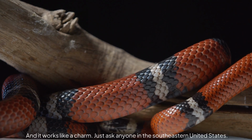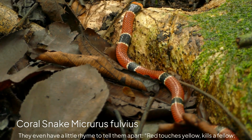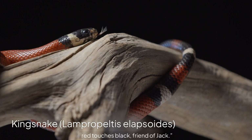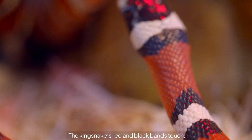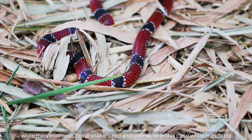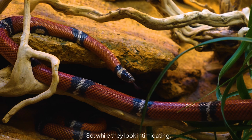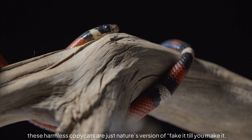Just ask anyone in the southeastern United States. They even have a little rhyme to tell them apart. Red touches yellow, kills a fellow. Red touches black, friend of Jack. The king snake's red and black bands touch, while the venomous coral snake's red and yellow, or in this case white bands, do. So, while they look intimidating, these harmless copycats are just nature's version of fake it till you make it.